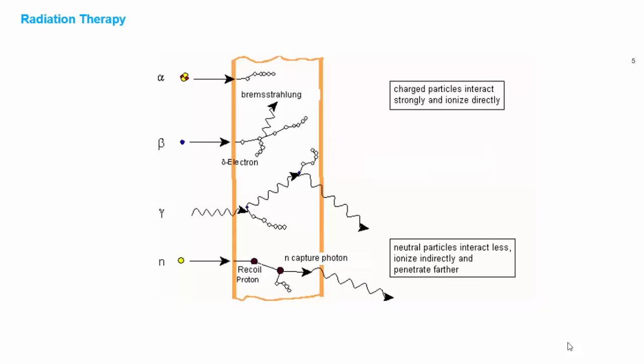Electrons, they scatter a lot more. They go in different ways, have reactions and photons. And then gammas is the traditional radiotherapy, go in, and you have some ionization events, you have some elastic scattering, some inelastic scattering, and so on and so forth. And it doesn't really stop. It goes very, very far.